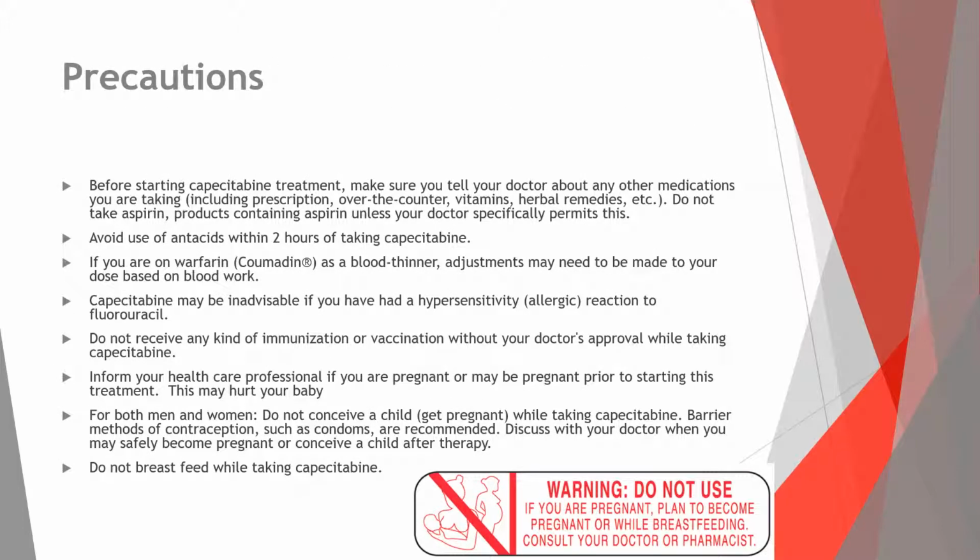Before starting capecitabine treatment, make sure you tell your doctor about any other medications you're taking, including prescriptions, over-the-counter medications, vitamins, herbal remedies, or anything else. Do not take aspirin or products containing aspirin unless your doctor specifically gives you the okay. Avoid the use of antacids within 2 hours of taking capecitabine. If you're on warfarin or Coumadin as a blood thinner, adjustments may need to be made to your dose. Capecitabine may be inadvisable if you have had a hypersensitivity or allergic reaction to fluorouracil. Do not receive any immunizations or vaccines without your doctor's approval.